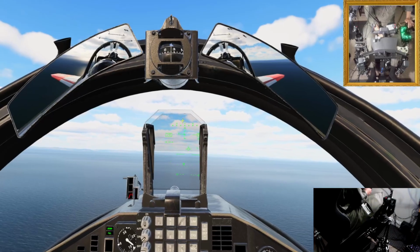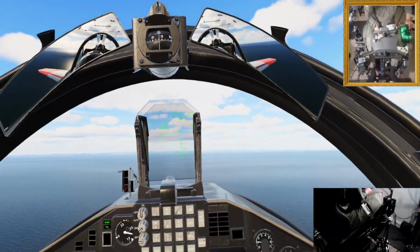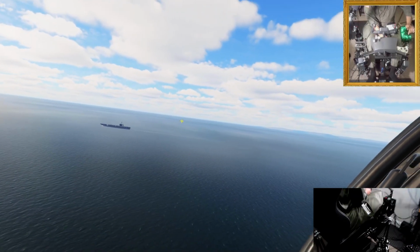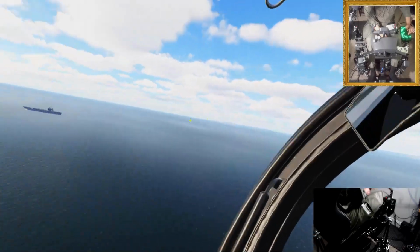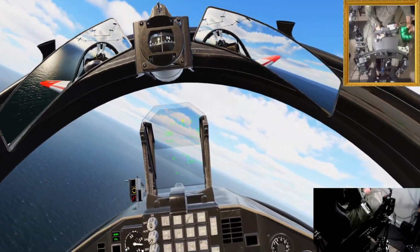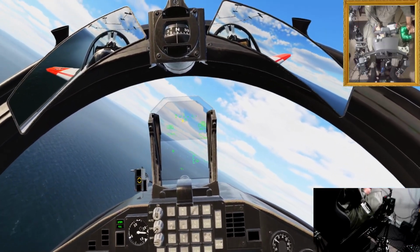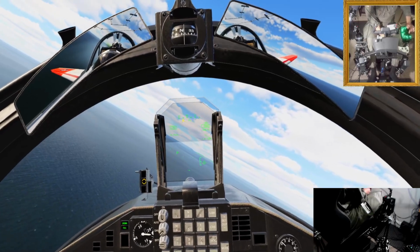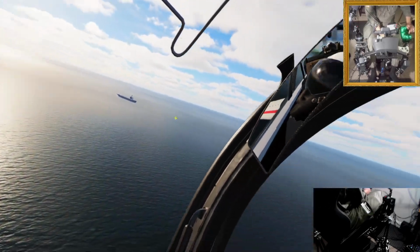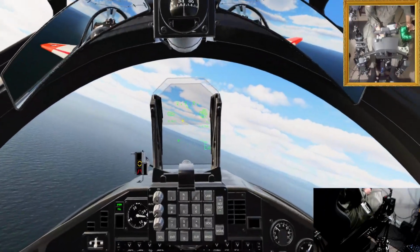There's 600. Trimming. Lots of trim. Trim. There we go. We got pedals contact. Go ahead and trim it while I'm in turn. 130. Now I'm coming up on the 90. Trimming.